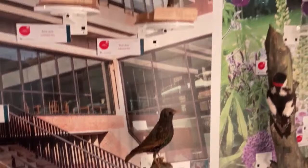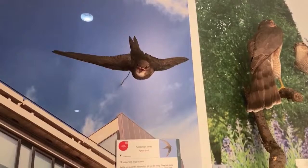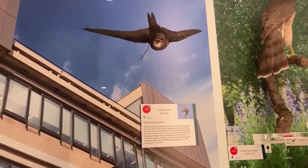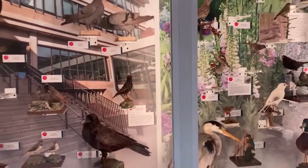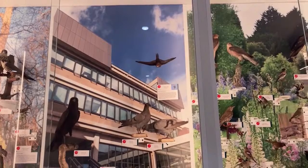But one of the star species in this display is the common swift, a species which is currently breeding in nest boxes on the side of the David Attenborough building. And of course, common swifts are a very common sight above Cambridge in the breeding season right around now, hawking insects on the wing over even the urban center of the city.